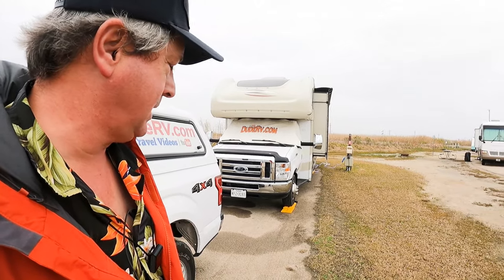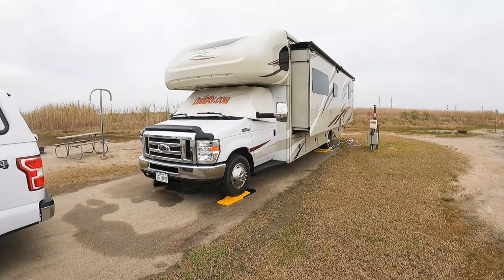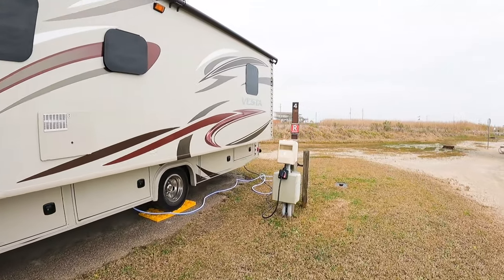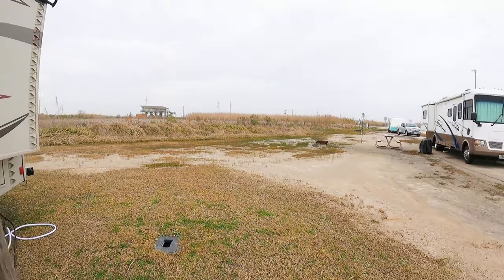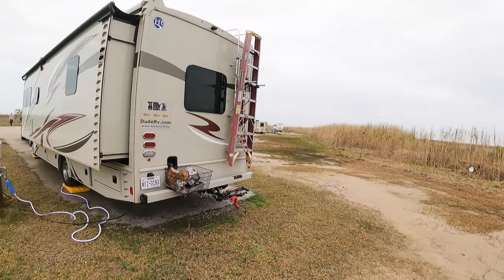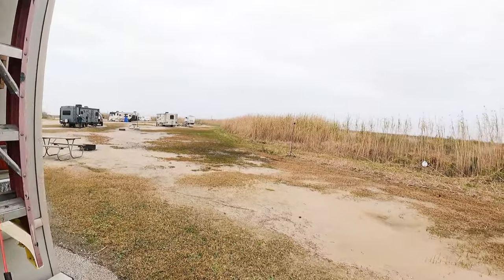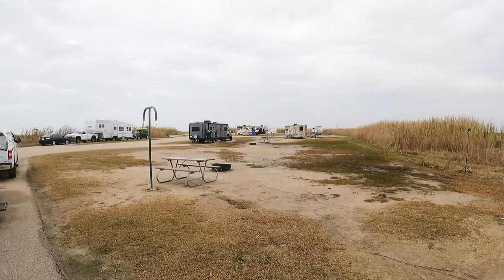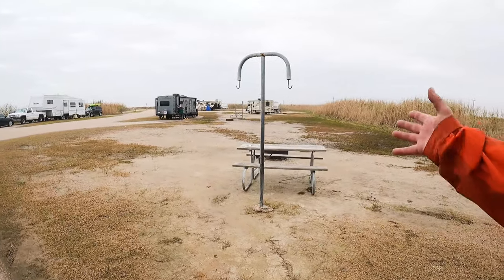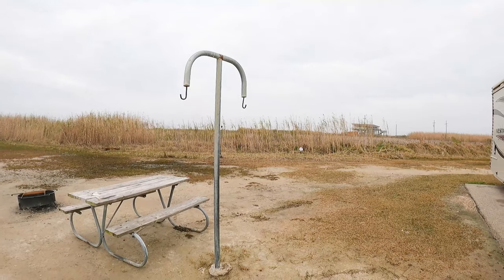First off, I'm gonna say the sites are pretty level here. And that's a good thing, because the automatic leveling system on Miss V has stopped working. No power. 30, 50, and water. There's not a whole lot of grass, which is making the ratty pack unhappy. It's pretty level. No, there's not any trees. It's a beach site. We have a table, a fire ring, and the ubiquitous lantern hook.